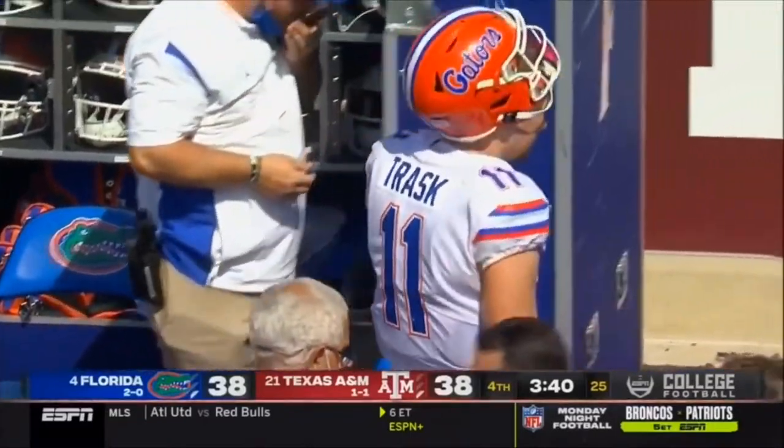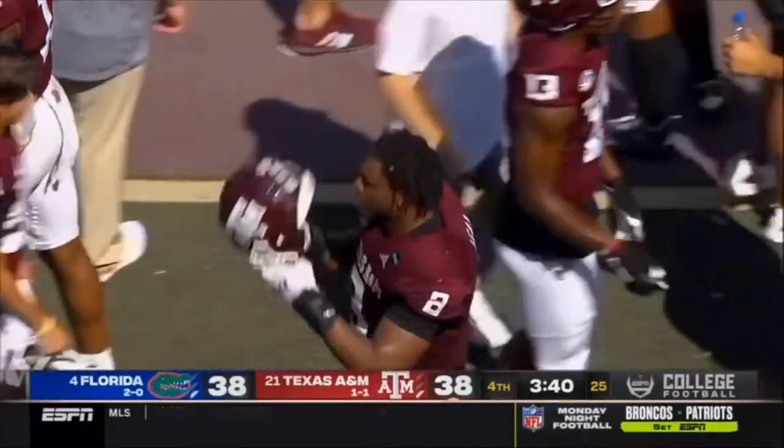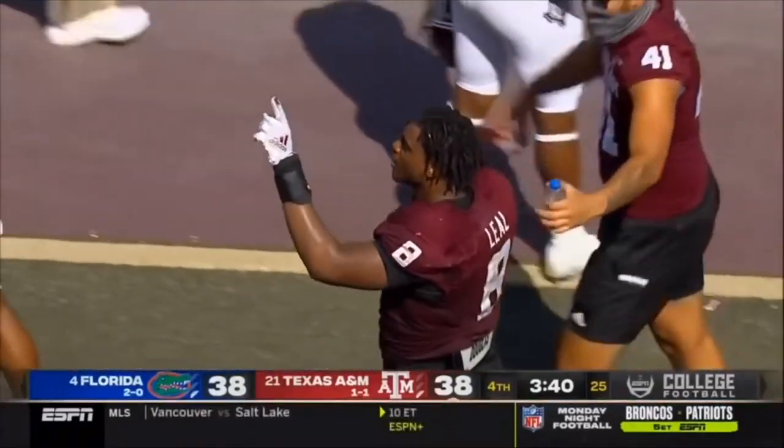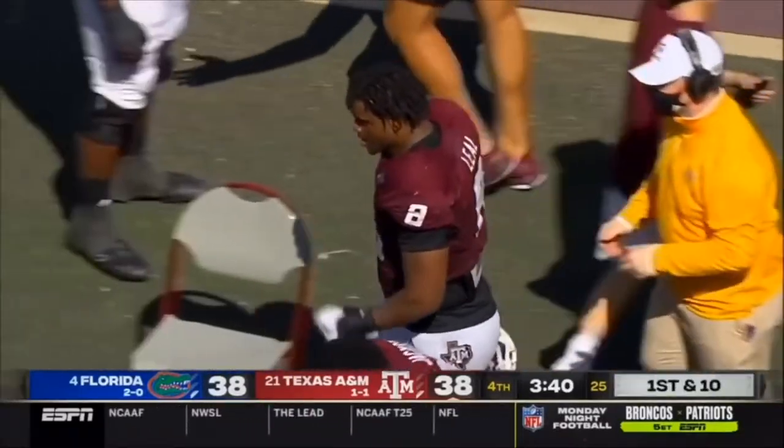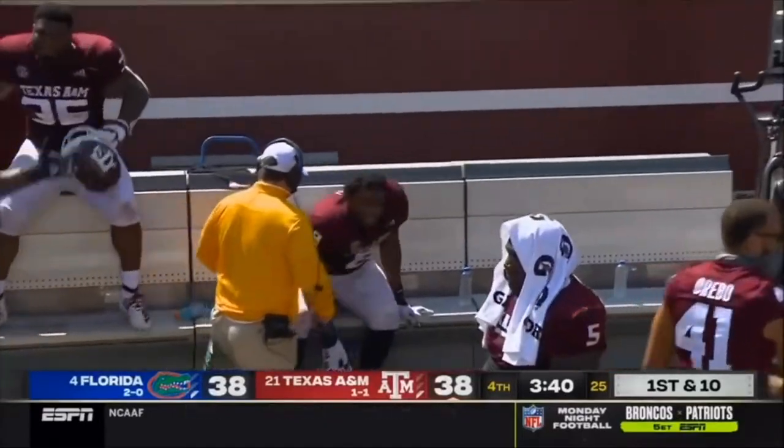Texas A&M will have it in Florida territory. The kind of plays you have to make to beat a top five team, and A&M is doing that here in the second half.